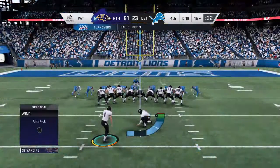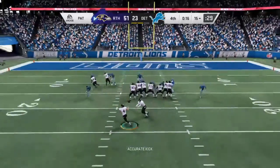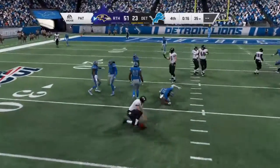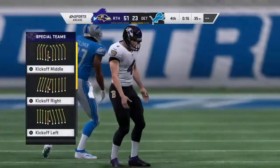Vinatieri now to tack on the PAT. Oh, they flip it to the kicker. He looks like he's going to throw it. And this fake extra point attempt failed big time. Not only did they not get it, they went backwards.